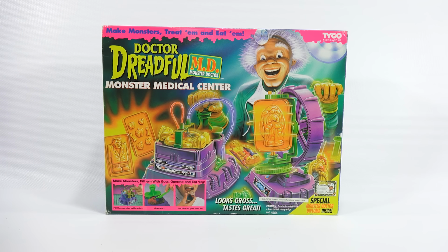It's time to check out the Dr. Dreadful Monster Medical Center. Now, this is part of a series that I've been doing for over 10 years of all the different Dr. Dreadful sets. This one makes monsters, treat them, and eat them, like all the other ones. But this one's kind of unique with the tubes and the way you spin it. And I'm anxious to show it to you.